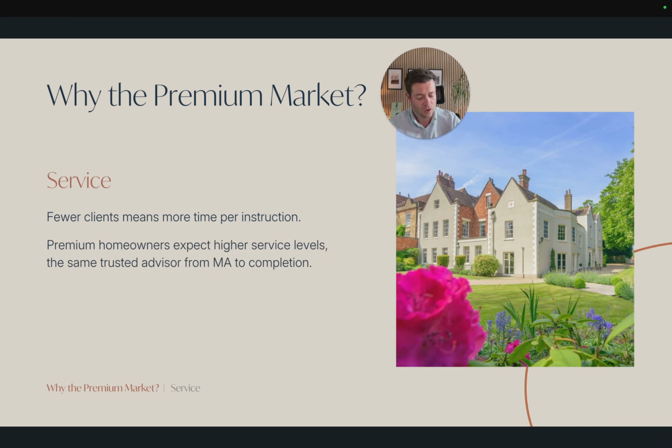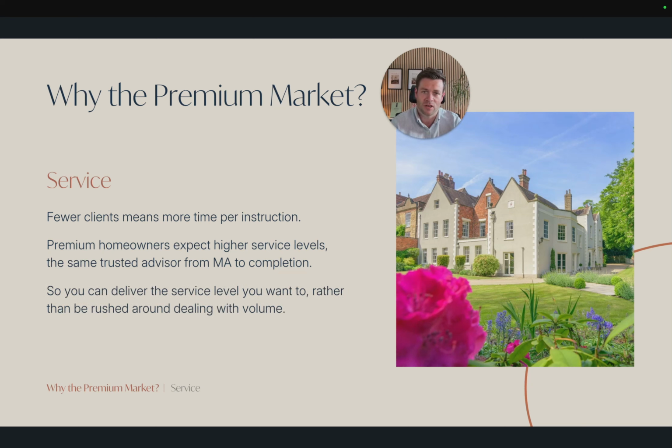They want their one point of contact, trusted advisor right through the process from market appraisal through to completion. And it means that because you have that time, you can deliver the service that you probably want to deliver to those clients. But perhaps if you're in the volume market, you just don't have the time. There are only so many hours in a day that you can dedicate to a vendor, a property, and an instruction. And the difference between 15 and 50 of those makes a huge difference to what you could actually do.